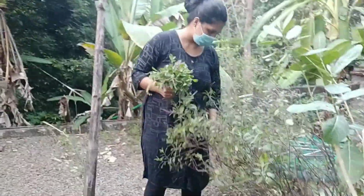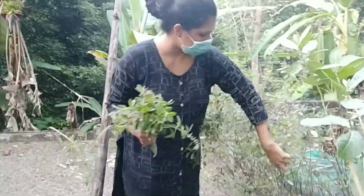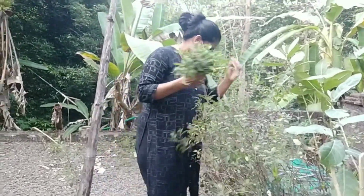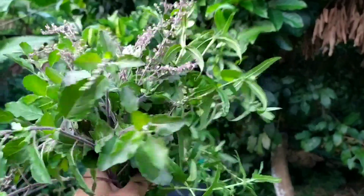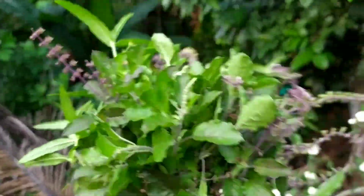If all your treatments for dandruff have failed, Tulsi has got your back. Tulsi benefits hair by controlling 4 types of fungal strain that may cause dandruff. I've got a bunch of Tulsi leaves here and I'm good to go.